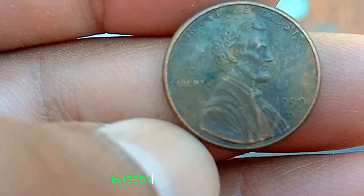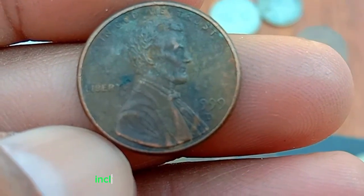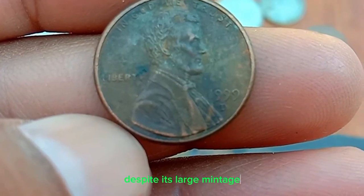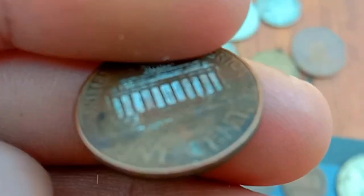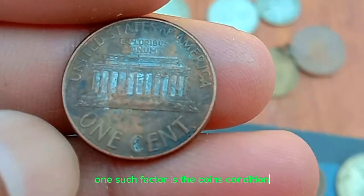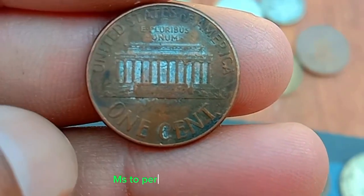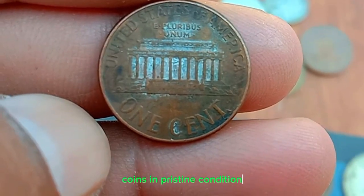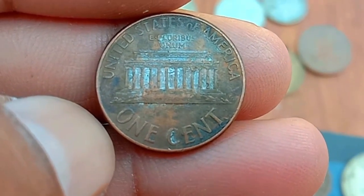In 1999, the United States Mint produced billions of Lincoln cents, including those from the Denver Mint. Despite its large mintage, certain factors contribute to the coin's collectible value. One such factor is the coin's condition, graded on a scale from poor to mint state, MS, to perfect uncirculated, PF. Coins in pristine condition fetch higher prices at auctions and from dealers due to their scarcity.